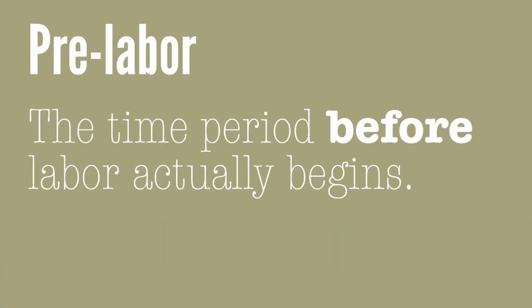So before we talk about the actual 4 stages of labor, I wanted to briefly discuss pre-labor with you. Pre-labor is the time before actual labor contractions begin, and you may experience what are also referred to as Braxton Hicks contractions, which are usually shorter, less intense, and less frequent than actual labor contractions. These contractions are also non-progressing, which means that they don't progress the dilation of the cervix.